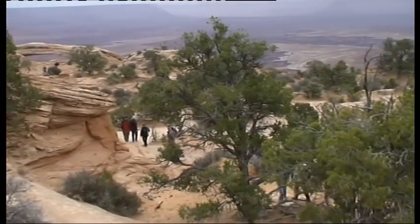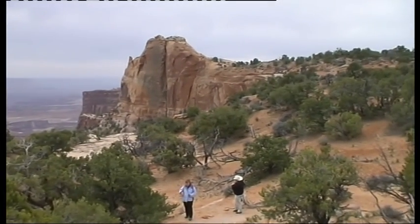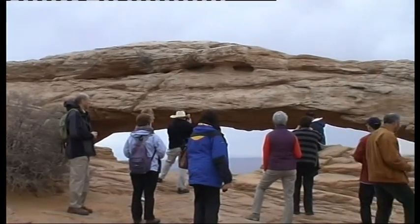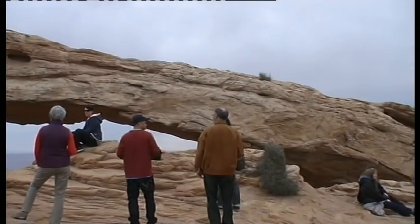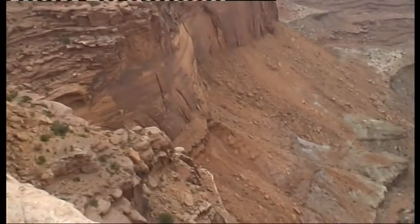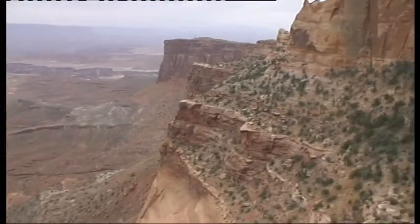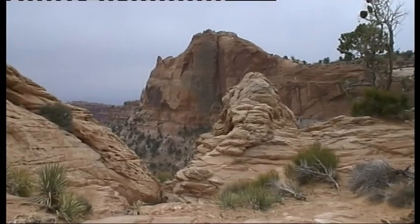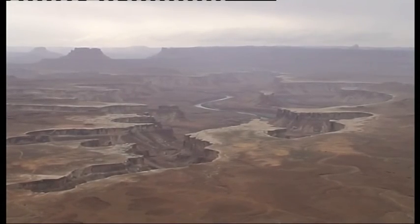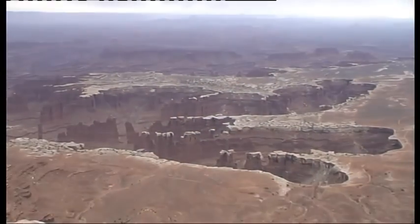We took the half-mile loop trail to Mesa Arch, which is perched high on the canyon rim atop a 500-foot vertical drop. From here we could see the Colorado River 2,000 feet below. From the Green River outlook we could see the White Rim, an almost continuous sandstone bench 1,200 feet below us. Another 1,000 feet below that is the Green River.